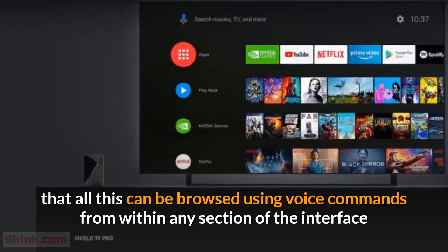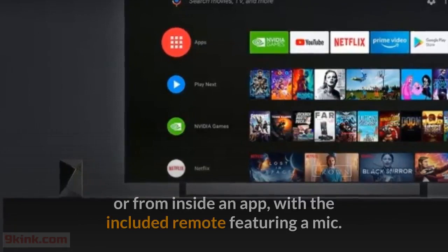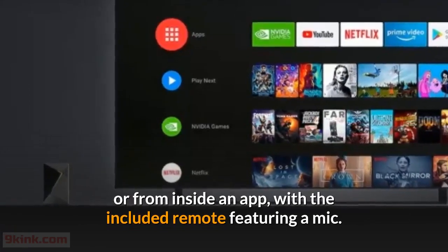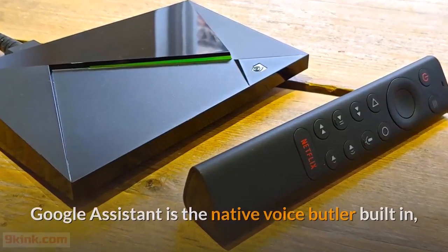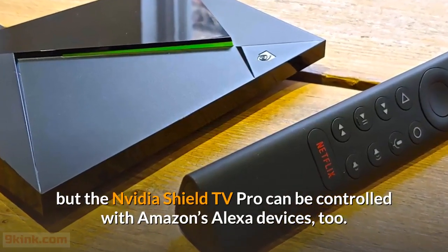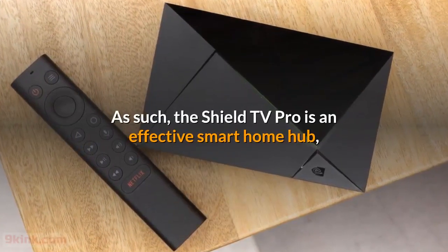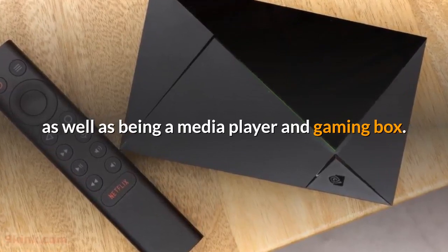It's worth noting that all this can be browsed using voice commands from within any section of the interface or from inside an app, with the included remote featuring a mic. Google Assistant is the native voice butler built in, but the Nvidia Shield TV Pro can be controlled with Amazon's Alexa devices, too. As such, the Shield TV Pro is an effective smart home hub, as well as being a media player and gaming box.